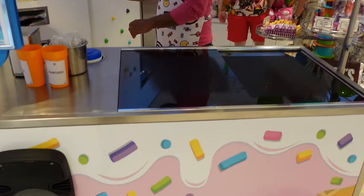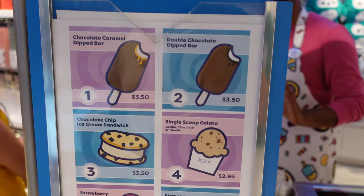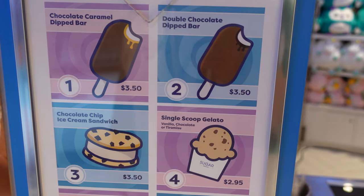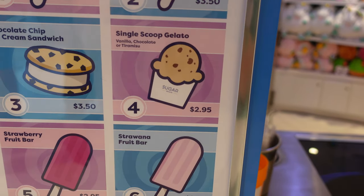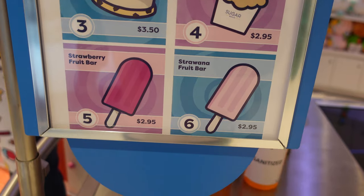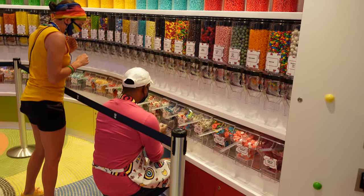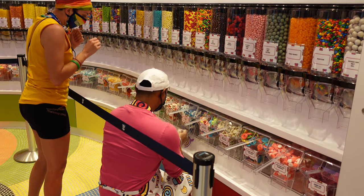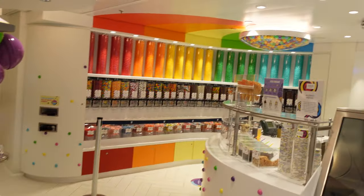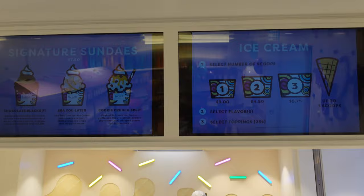Sugar Beach has little ice cream treats: chocolate caramel dip bar, double chocolate dip bar, chocolate chip ice cream sandwich, single scoop gelato, strawberry fruit bar, and a strawana fruit bar. Good to know they are retrieving the candy for you right now because of COVID protocols. Let's take a look around here. Let's get the tour. So first of all, they do have ice cream in here besides at the truck.